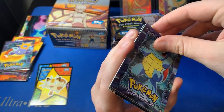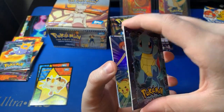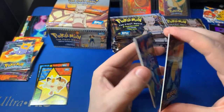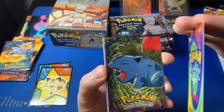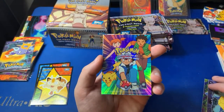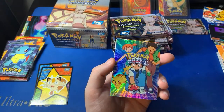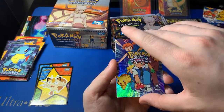Another Squirtle for Zach. Ooh, that looks like... Is there another card behind here? And another Ivysaur. That looks like a nice holo to get right there. So we got the set list in a holo.